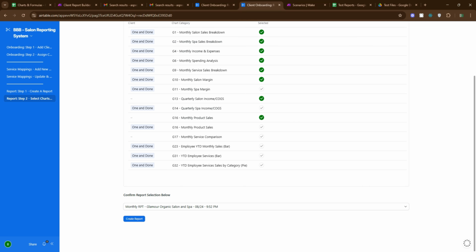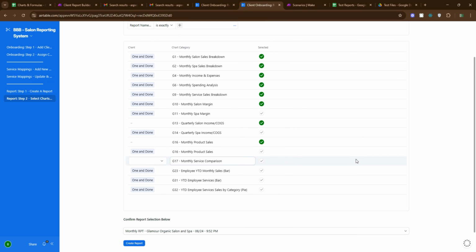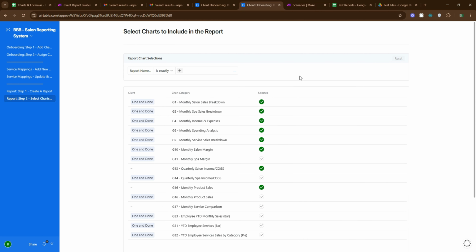2 key selections drive everything: the chart category filter and the report request type. These determine which slides appear in the final presentation, keeping every report consistent and client ready.